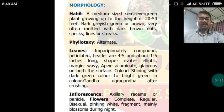imparipinnately compound, petiolated. Leaflets are 4 to 5 and about 1 to 5 inches long. Shape is ovate, elliptic. Margin is wavy and apex will be acuminate. Glabrous on both the surfaces. The color of the leaves shining with dark green color to the bright green in color. Gandha, Ugra Gandha after crushing.